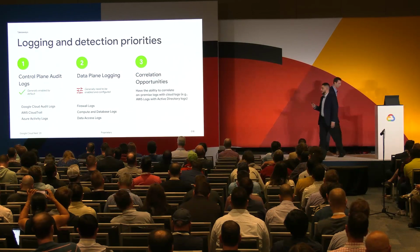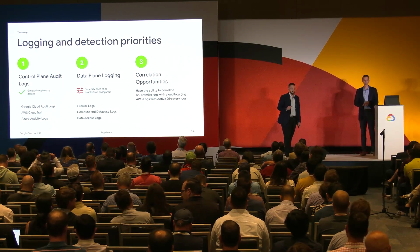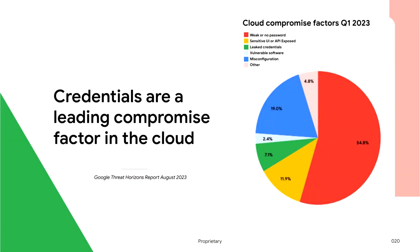Awesome, thank you, Will. And before I dig into the identity pillar, I'd like to bring up an interesting statistic. Within Q1 of 2023, more than 60% of cloud compromises originated from some sort of an identity compromise, such as a brute force of an account with weak or no password, phishing attacks, or leaked credentials. So from the frontline perspective, what are the common challenges that we see as it relates to identity?